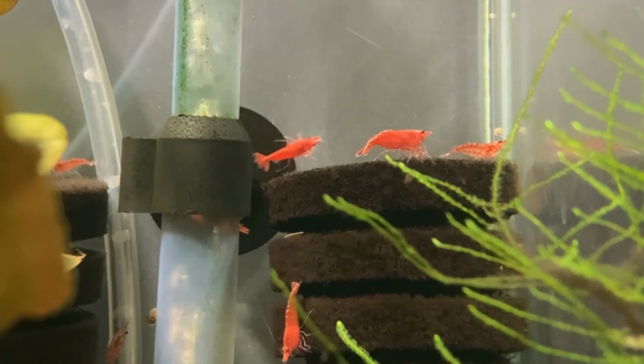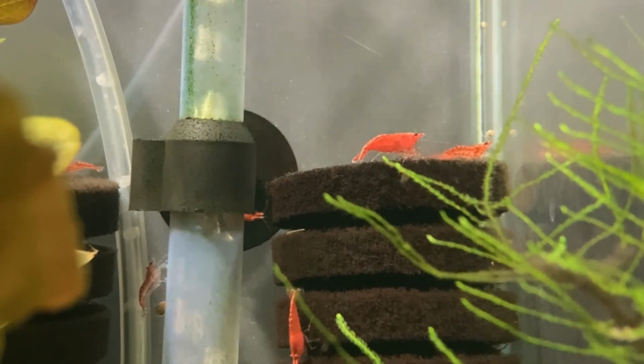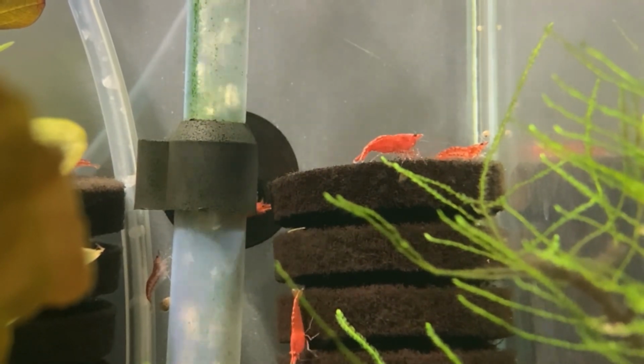So what's the best filter to use? Well, I don't think anybody will doubt when it comes to shrimp keeping, a sponge filter is the best filter. They're super cheap. They rarely go wrong because there are no moving parts, although you do have to have an air pump, obviously, to drive the filter. And most importantly of all, there's no motor. There's no impeller to suck your shrimp in and unfortunately to kill them.